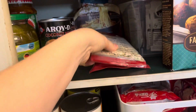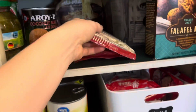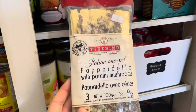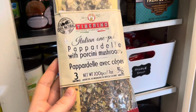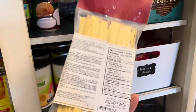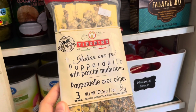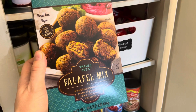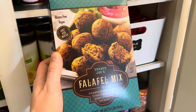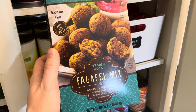Another item of note are these Italian one pot risottos, or these Italian one pot mushroom pastas. Found these at Granville Island at one of the Italian stores there, but these are so great. They require very little work. Just add water and some oil and some Parmesan cheese. They're really tasty. Super envious of any American friends who have access to Trader Joe's. We don't in Canada, but we are going to the United States tomorrow.